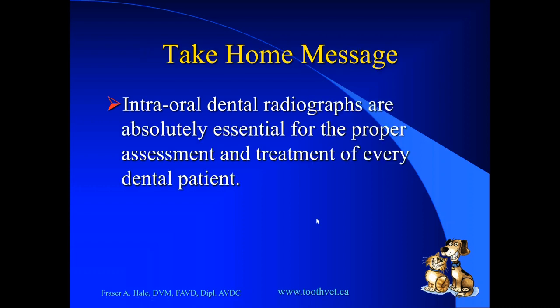So the take-home message from all of this is that intraoral dental radiographs are absolutely essential for the proper assessment and treatment of every dental patient.